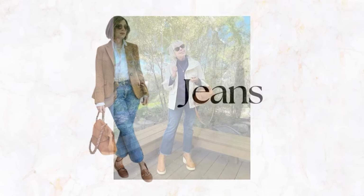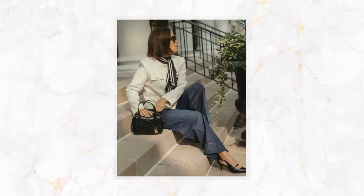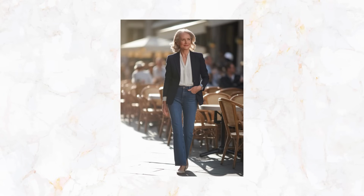I feel like jeans can be a tricky topic for so many women over 50. Either we're wearing styles that don't flatter us anymore, or we're still chasing trends that never feel quite right. But here's the thing, French women do wear jeans. They just wear them differently. And once I figured that out, it changed how I shopped forever.